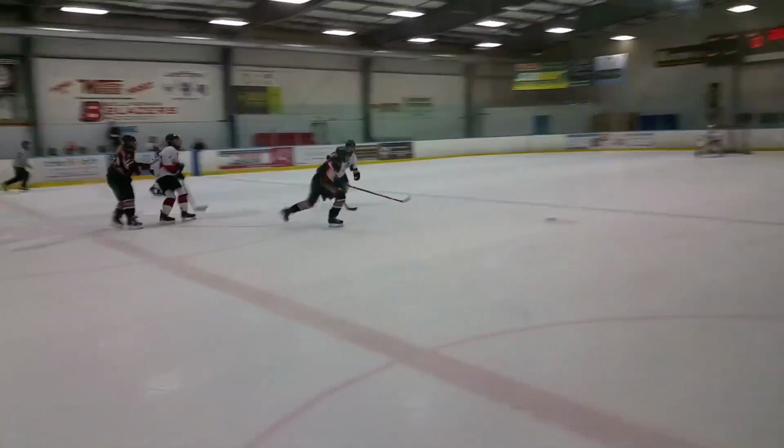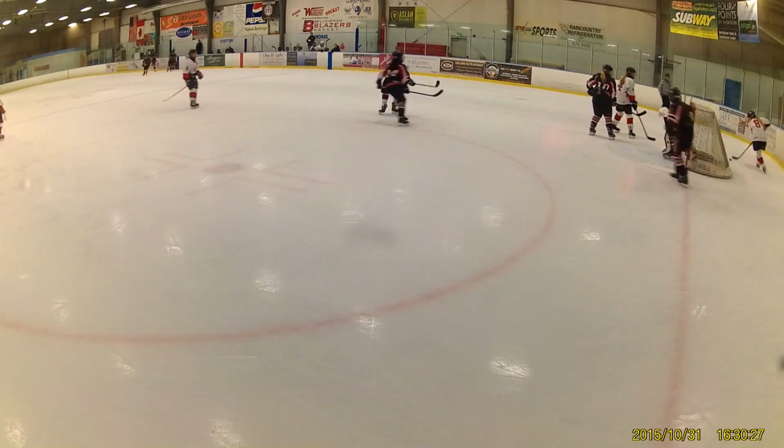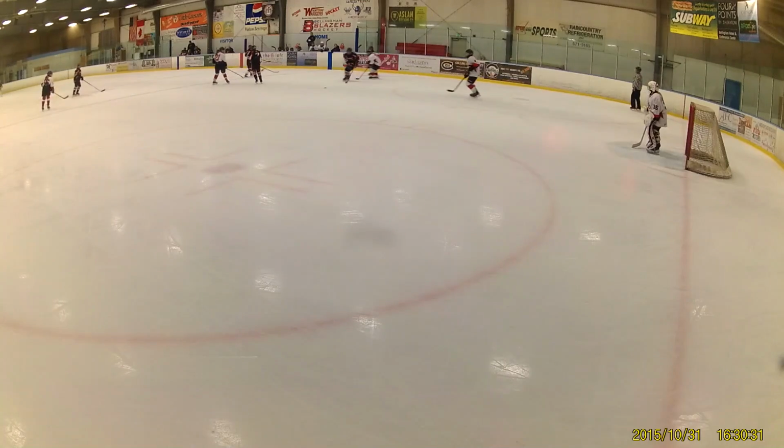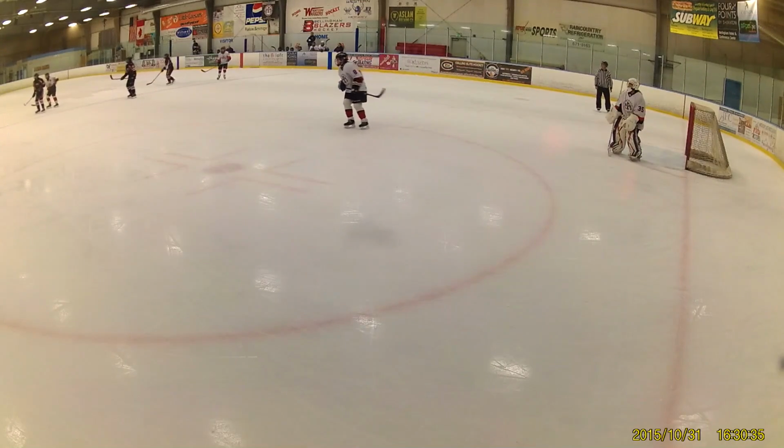Here comes 18. Passes it up for 7. 7. Again, I'm guessing 7. Could be a 3 as well. The whole game I haven't seen her sleeve, so I don't know. See if I can take a look. And yeah, it does look like 7, so it's a 7.